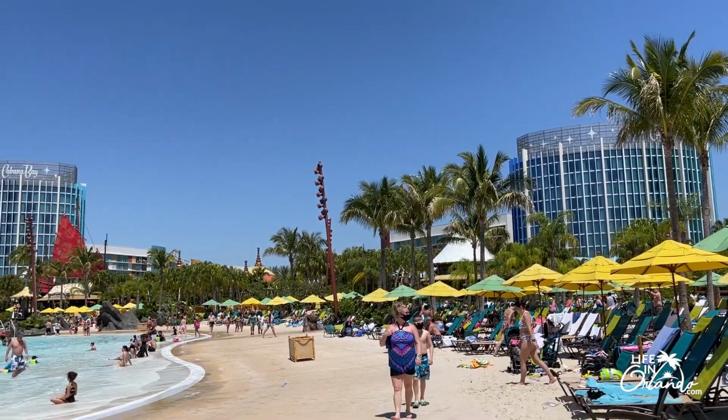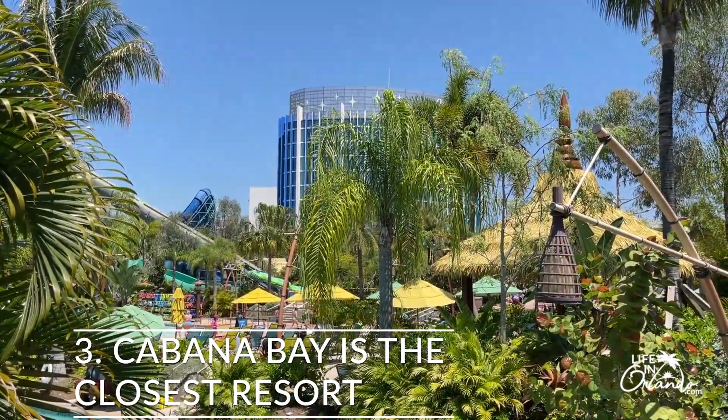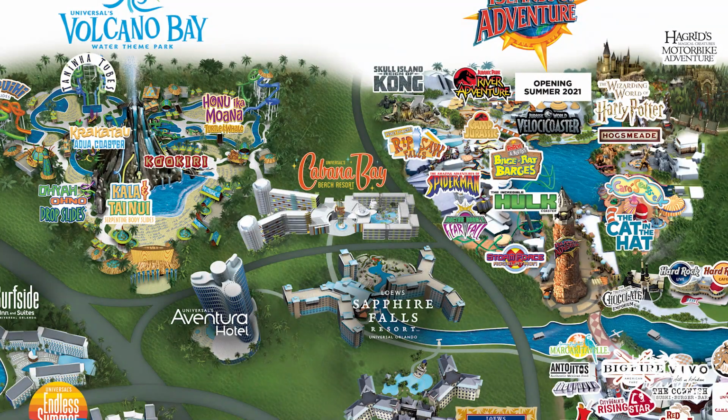Number three, if you want to stay as close to Volcano Bay as possible, you can't get any closer than Cabana Bay. It is basically connected to Volcano Bay, and you can walk from the hotel to Volcano Bay. Also, you can walk from Aventura to Volcano Bay as well. For some of the other resorts that may be a little farther away, that's okay, because they also offer a shuttle bus that will take you from the resort directly to Volcano Bay.